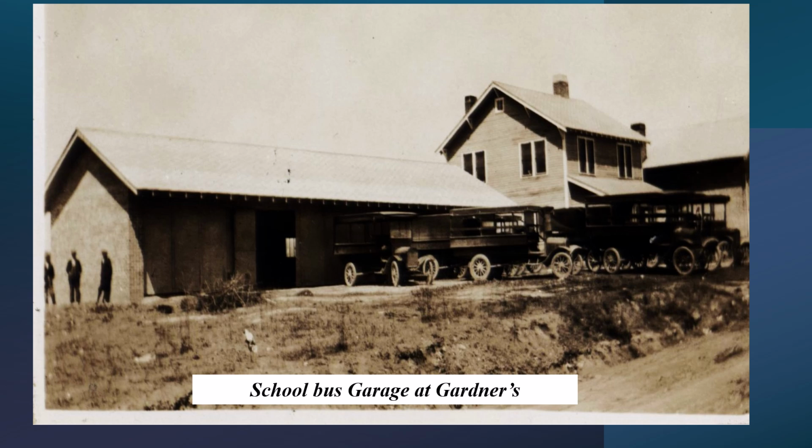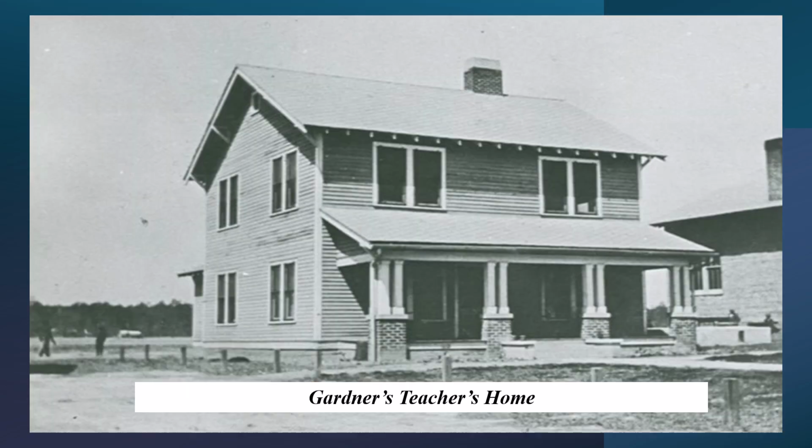This is the bus garage at Gardner School. This is the Gardner's Teachers Home. So we actually get a look at the whole complex, the school, the bus garage, and the teacher's home. It was completed in 1920. It had 10 rooms and was valued at $12,000, double the value of the teacherage at Sims. So rent here and at the teacher's home in Black Creek was $6 a month, but the one in Black Creek was valued at $16,000, and it was a year newer.